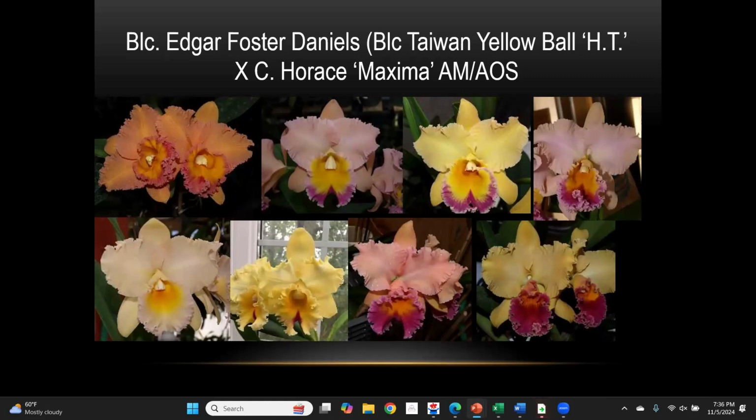We have Falstaff, which is the big one up in the corner. A lot of the other ones, Michaela Blood, which is another orange. And again, orange is kind of hard in Cattleya. You can have a burnt orange, but a true, nice, bright orange, orange fruit colored orange, is not the easiest thing in these big cats.